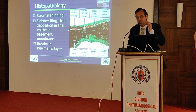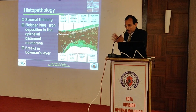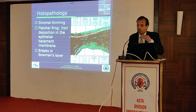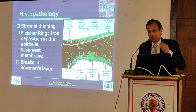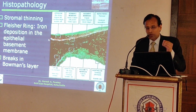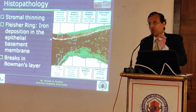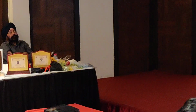And if you do the histology of the, and Dr. Dharm Veer Singh very nicely, very elegantly discussed the use of the, this membrane is one of the very important membranes, and Dr. Dharm Veer showed through his various innovations how you can use basement membrane for various difficult cases, to manage the perforated corneal ulcer where this basement membrane can be used. And one of the important innovations can be used in the keratoconus field also, which is one of the topics nowadays.